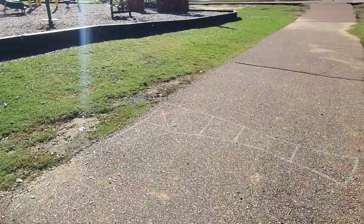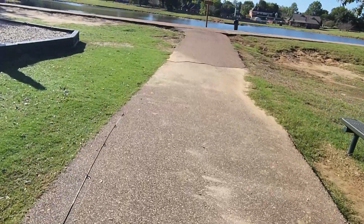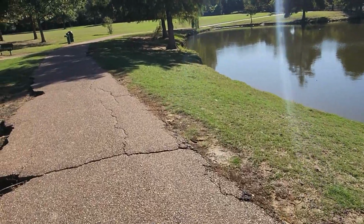Nice playground here. Oh, cool rock wall. That's awesome. I'll have to take Lucas here. So we'll take a few casts right here to see if anything strikes. I have a good feeling about it.